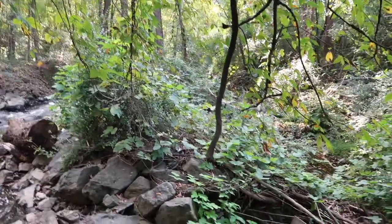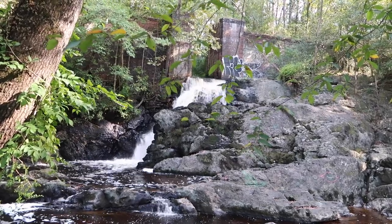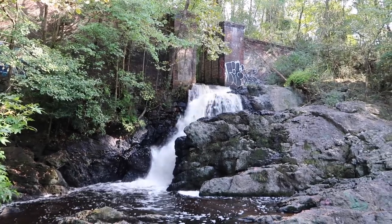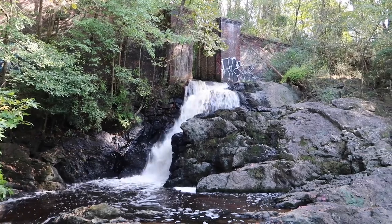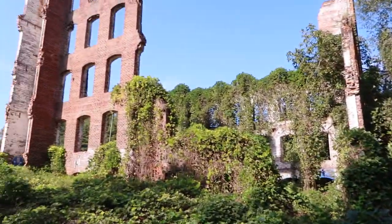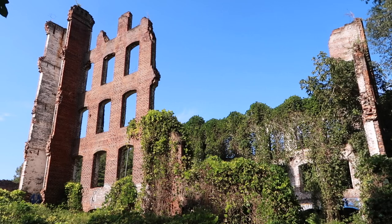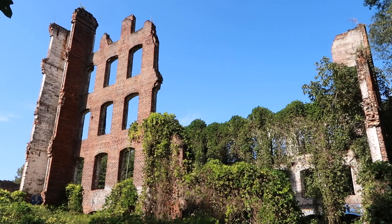A lot of rock over here. This is pretty much as far as we can go. What an old mill. This is great. And one last look. Gonna take a few pictures right here before I head back. There you go. Wow. Sun's really lighting that up. Okay, now it's time to head back.